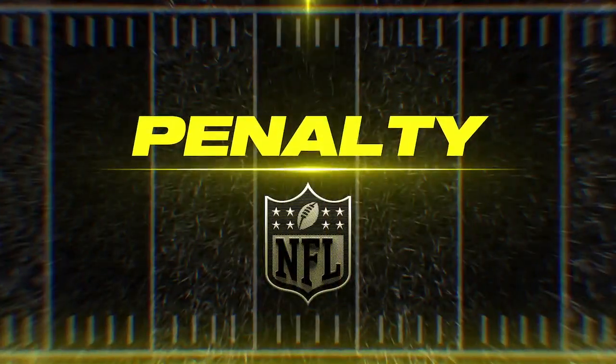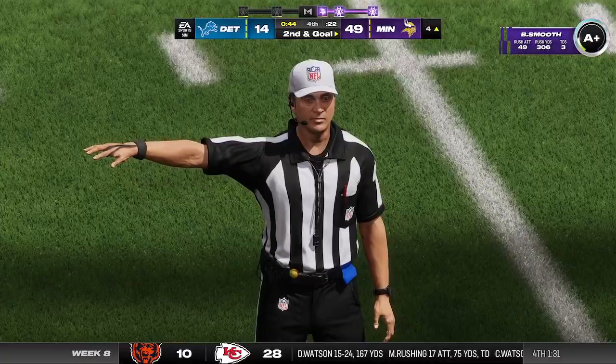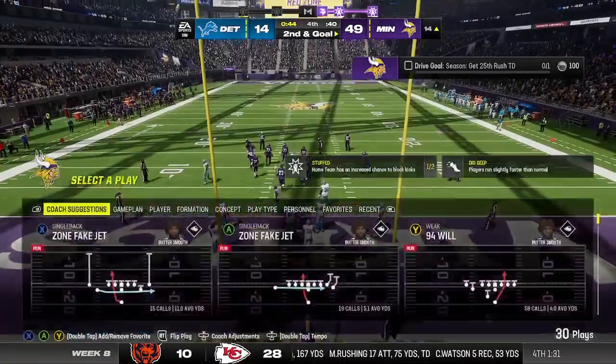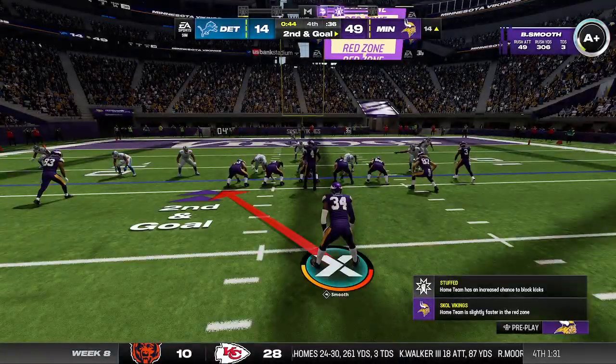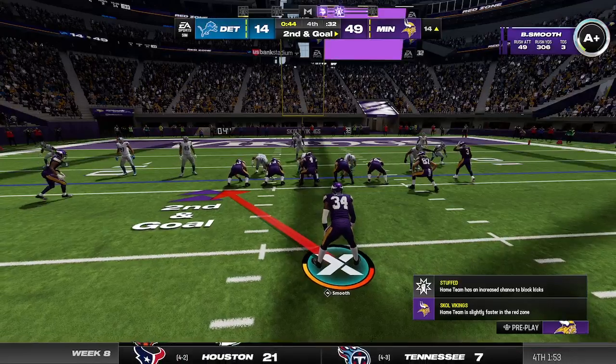And maybe a measure of revenge there. He's had his way in this one, but this time they get him behind the line. Jonah Jackson, former 3rd-round pick, the guilty party. A crucial penalty there as the hold backs him up for another 2nd and goal.